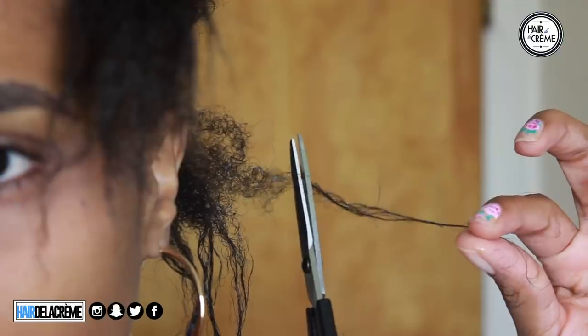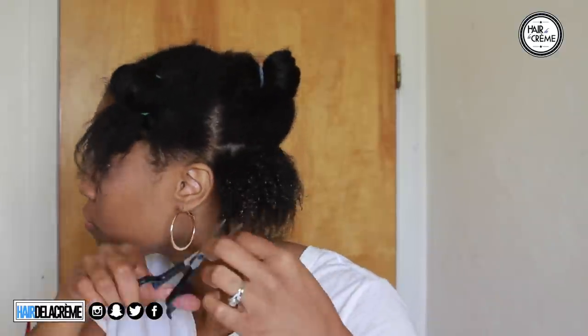I couldn't bear the fact that I had to shave my hair all the way off. So I was like, nope, we're going to transition into this journey. So I transitioned for about 1 year. And then on my 1 year anniversary is when I decided to big chop my hair. And I must say, I didn't like it. I didn't like it at all.